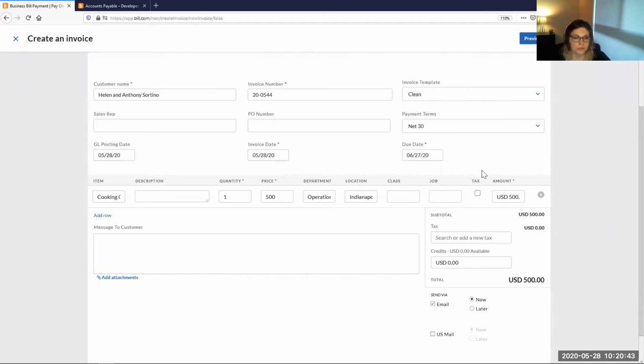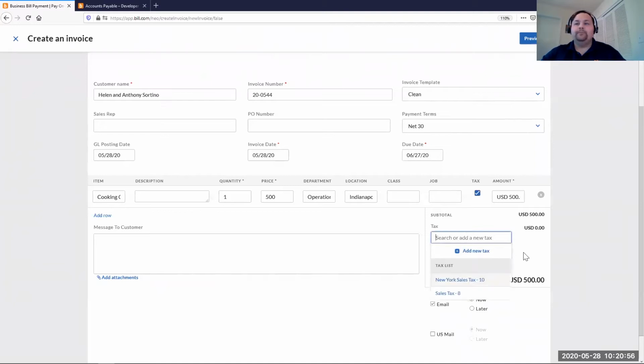Exactly. We also can bring in your sales tax items. So if you need to apply tax to something, we can make that specific line item. And if I need to add another one that's not taxable, you can certainly select which ones will be taxable and not taxable. And then, of course, we'll bring in your sales tax items, so you can select them directly from there.